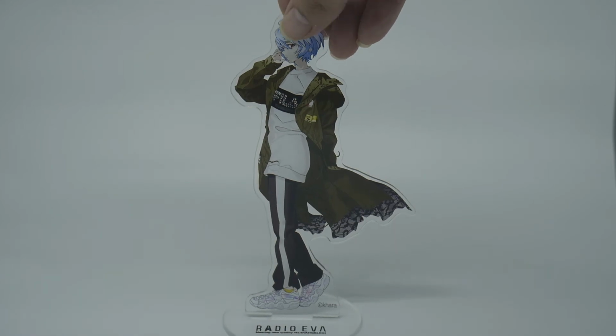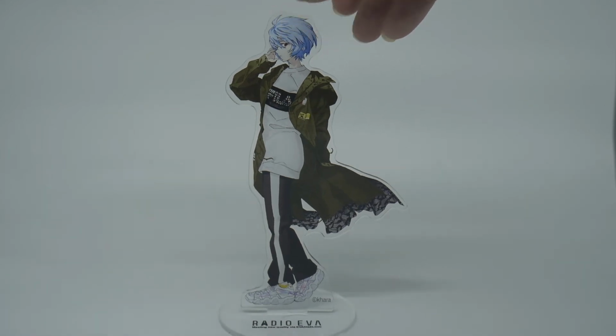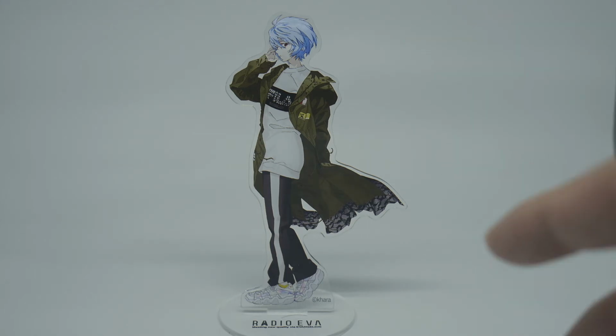So it's very thin, it's very small. Some people, especially Japanese, love them because they don't take up much space when they collect them. But then again, I do have several cons, though these cons are mostly my opinion.